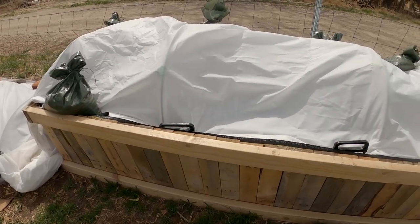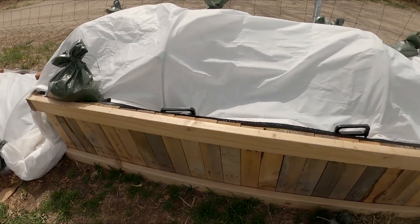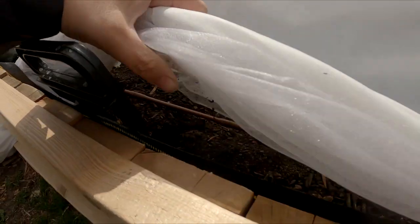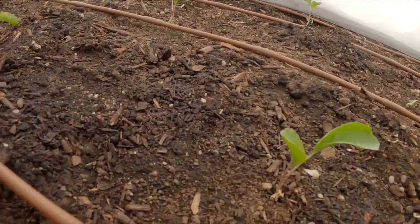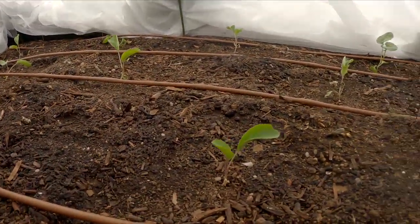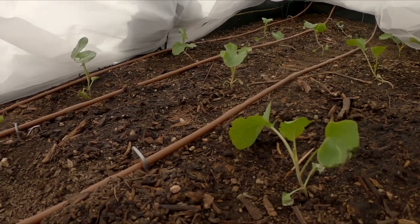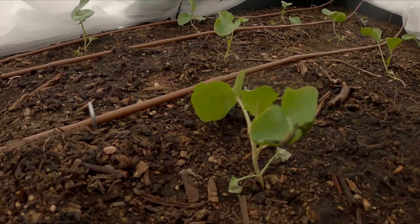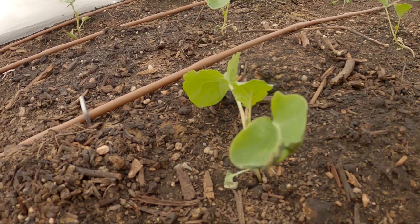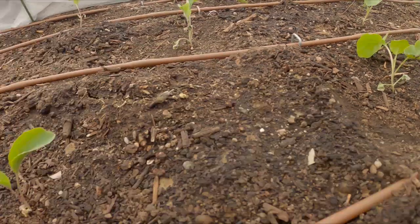This was originally the route I was going to go this year until I decided to expand significantly and go the no-dig method. But in the meantime, I have these boxes, and so in this one I planted broccoli and cauliflower, and so you can see them in there. Let's see, it's cauliflower on this side and broccoli on that side, and they've taken a little bit of a hit. I think you can see on that one right there, they took a hit from the cold, but overall I think they're going to be fine. I see new leaves setting out on them. I think they're going to do well, so I'm really excited about these.